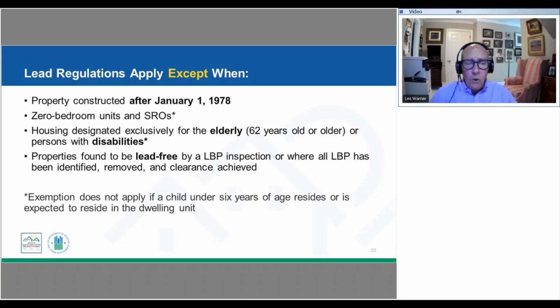Now, I want to take just an extra moment on this. We oftentimes have folks that will say, well, I've got a household that I'm going to assist, and both of the occupants in this household are 62 years or older, so they're elderly, so I'm exempt from the Lead Safe Housing Rule. No, this is not about the occupancy of the unit. It's about that unit being specifically designated as exclusively for housing elderly or persons with disabilities. So keep in mind, we would expect to then be able to document, if we were following that exemption, that that unit had specifically been set aside and was exclusive for elderly or disabled.